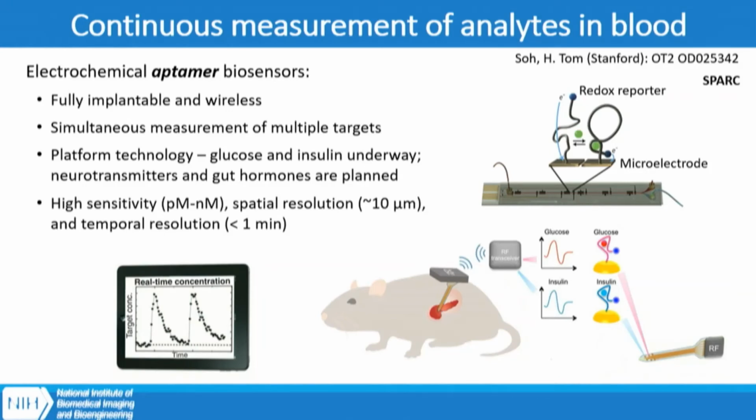And then this one is just extraordinarily cool. These are aptamers that are synthetic nucleic acid sequences designed to very specifically recognize individual analytes and bind them very tightly. And they have a redox reporter tethered to a microelectrode. They have a redox reporter on one end that floats freely when it's unbound. And when the analyte is bound, it switches conformation, bringing the redox reporter into proximity with the microelectrode, which sends a signal that can be read externally and wirelessly.